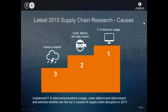Number two, and this has run through the charts, we've been doing this work, as I say, over 7 years, is cyber attacks and data breaches. And then what you probably guessed before this webinar comes in adverse weather, so floods and so on. And remember, when you're looking at these kinds of impacts, think not only about your supplier's premises, but also the logistics hubs and so on that your goods might be going through.